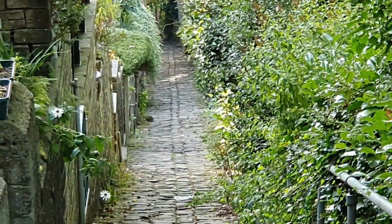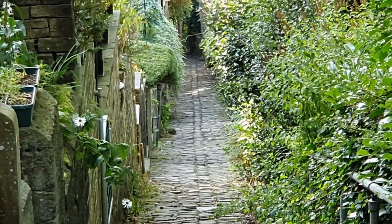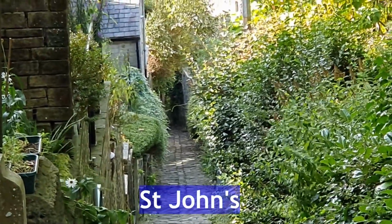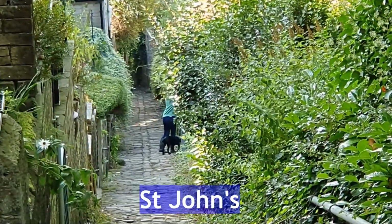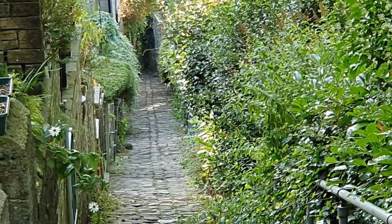So it runs off down there. The school is to the left at the bottom, and to the right used to be the local church. For the life of me, I cannot remember the name of it at the moment. But yeah, that's Bankside or Stony Lane, which was the Packhorse route.